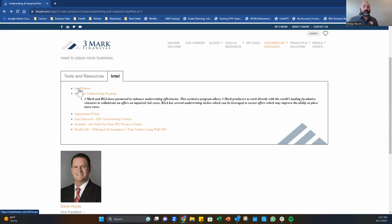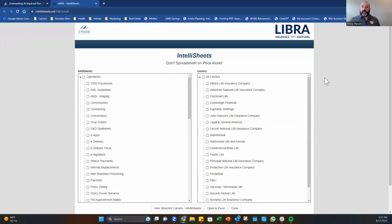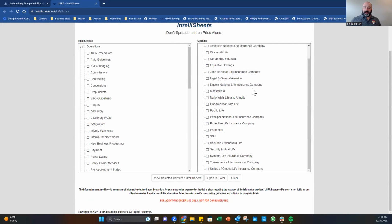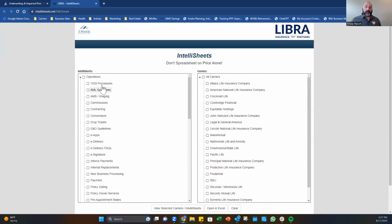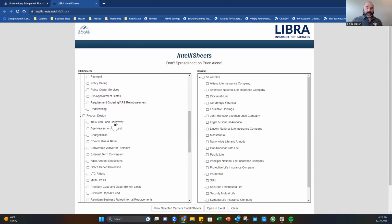Now here's a really, really cool thing that was added recently. It's called the IntelliSheets. And they've got data on everybody. So if we look at 1035 procedures, we can look at that. AML guidelines, contracting, conversions, you name it, they got it.